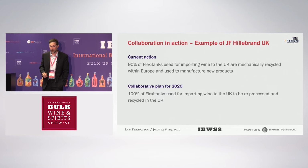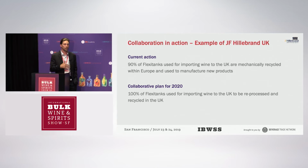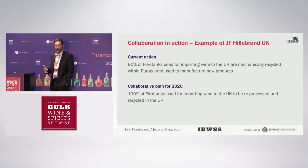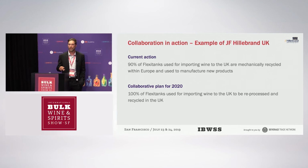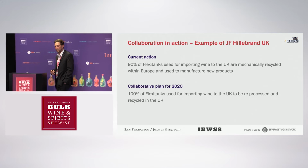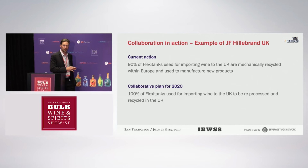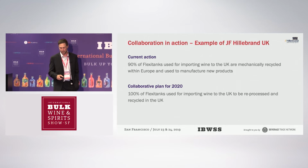So the plan is for 2020, by the end of this year, by next year, 100% of those tanks that are coming into the UK will be managed in this capacity and reintroduced into the market through new products. Further to that, we also target 2020 to implement the same program here in California. So hopefully within a year to 2 years, by the end of, say, 2021, maybe early 2022, we would be able to say the same for the U.S. 100% of the Transocean JF Hillebrand Flexitanks that are being brought into the U.S. would then be recycled back into the market.